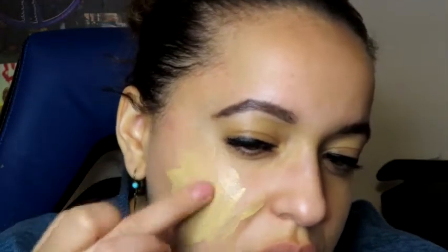So you can use your fingers. This feels really nice. It feels very moisturizing. So maybe you just put it on and don't think about the fact that it's tinted. I've never used a tinted moisturizer before. I don't know. Wow, yeah, this thing is hella moisturizing.